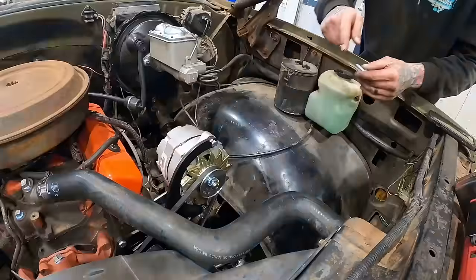I think we got to pull vacuum on this for 45 minutes or so. She needs pumped out. Hook these back up. She's still holding vacuum, so that's really good. Still vacuumed down from when we vacuumed it the other day.